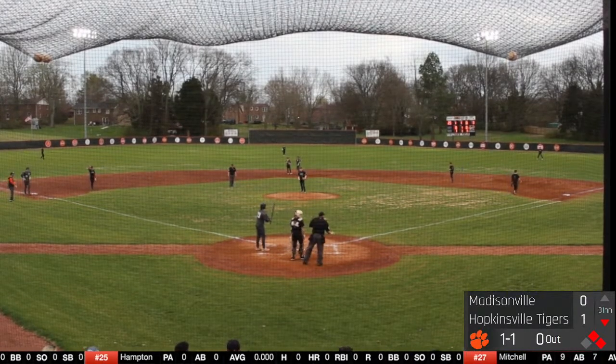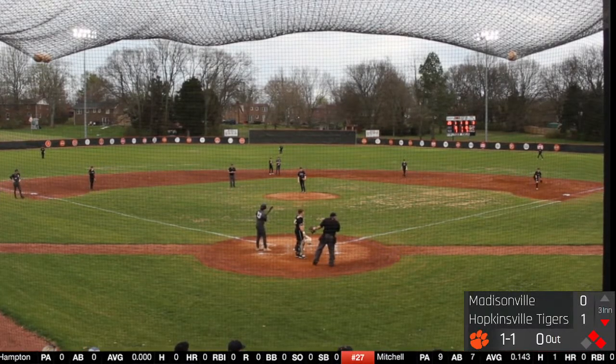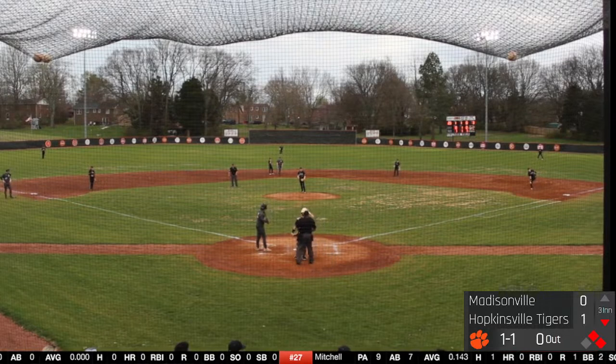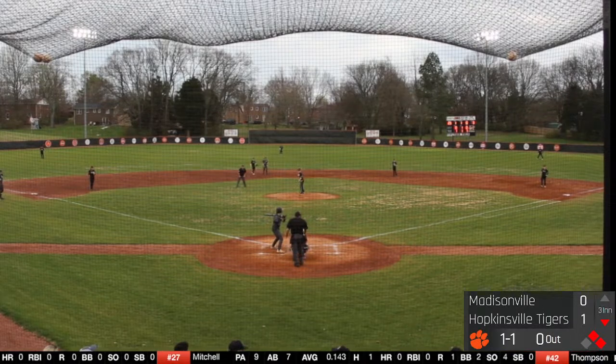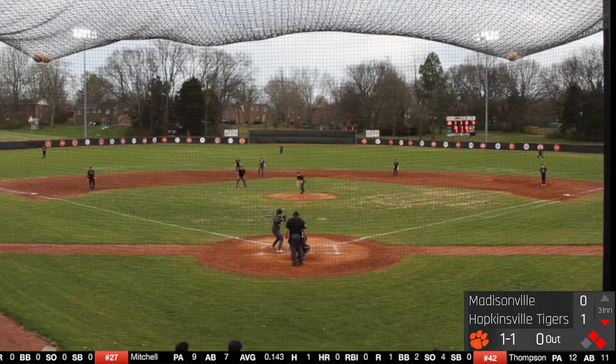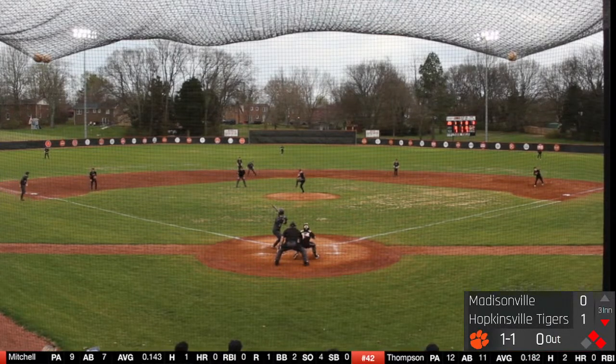There's some jawing coming from the visitor's side dugout. The umpire is taking off his mask and is having a conversation with him. Not with the catcher. He was having a conversation with the coach in the dugout there, telling the catcher to stop.